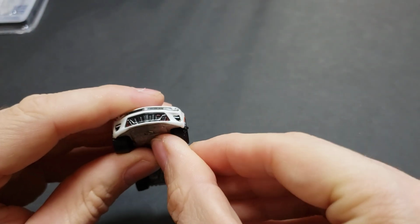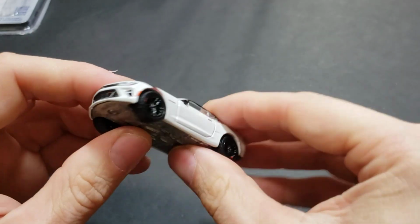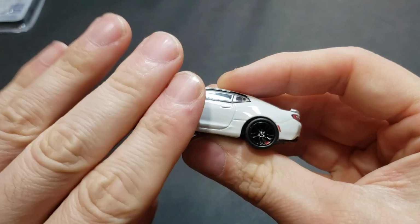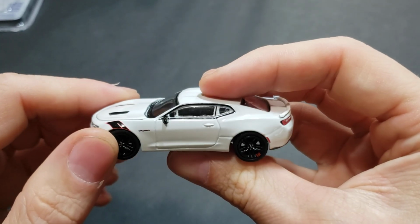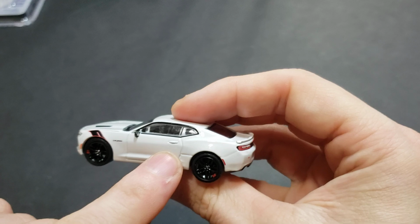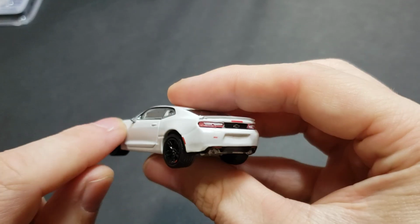I unfortunately do not possess the eyesight to read what that little red mark is there. Nice white tires onto the left side. Like I said before, Camaro is nice and easy to read. Nothing about SS on the side. The door is in fact not painted whatsoever. There's the rear view mirror.